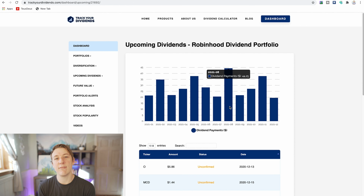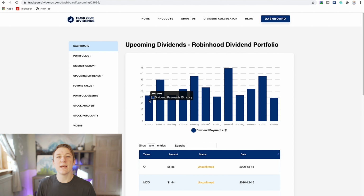Like I said in the beginning, I invest $100 every single week minimally, and then I reinvest all the dividends. Yes, this is $21.44 that is in my pocket. I will be paid this in the future, and what I do with that money is just automatically reinvest it back into these stocks, back into these companies for future growth.